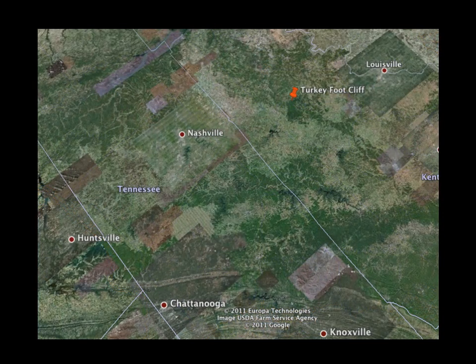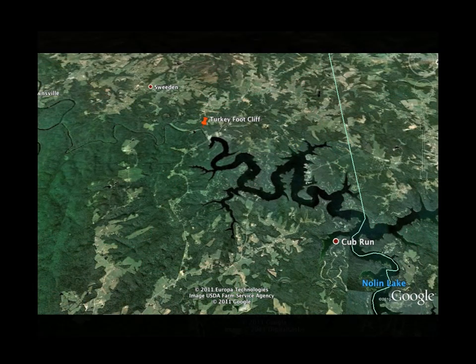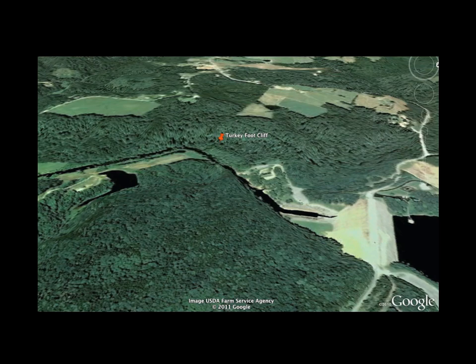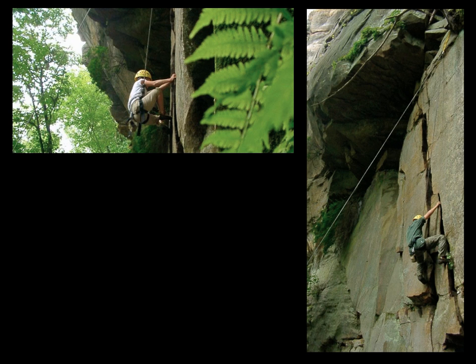It was on private property, right next to the Nolan River and just south of the Nolan Lake. A little area that's tucked away in the middle of nowhere. There's not a whole lot to get to, but it does have some pretty significant sandstone cliffs. And that's been pretty exciting for me as I've taken people there. It's a neat place.